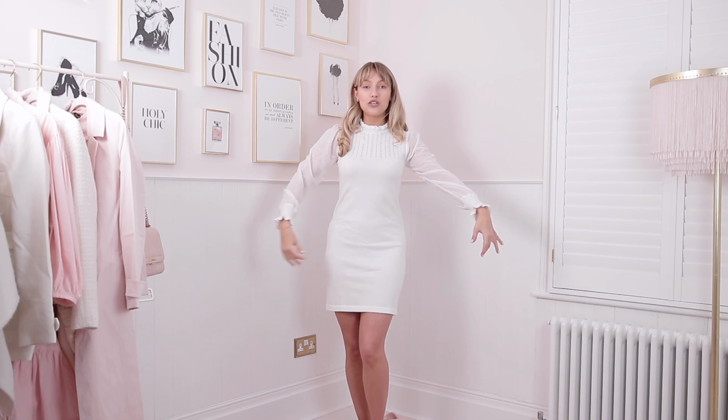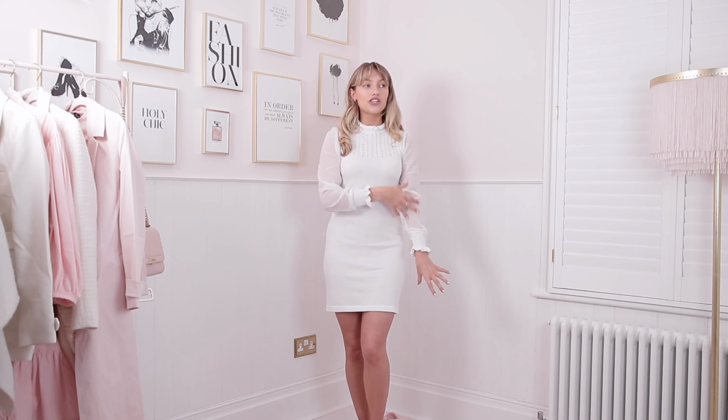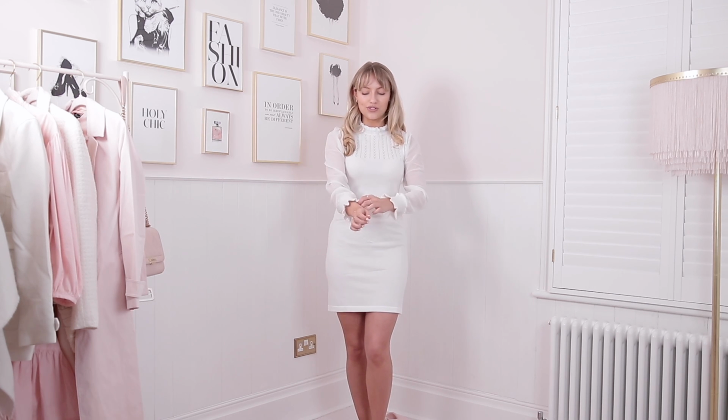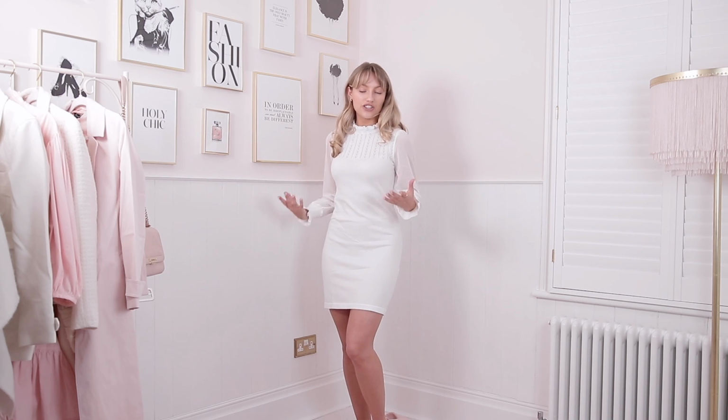But then it's got these beautiful chiffon, slightly sheer sleeves, which are so pretty and really take away, I think, anything too wintry about it. I feel like it still feels very much like a spring dress, and then it's also got these really cute little frilled cuffs as well. And I absolutely love this. It's comfortable, it's warm, but it has a really lovely, fresh spring feel.